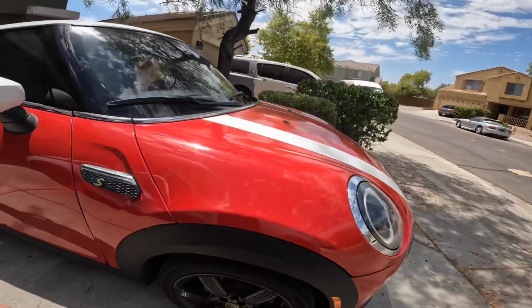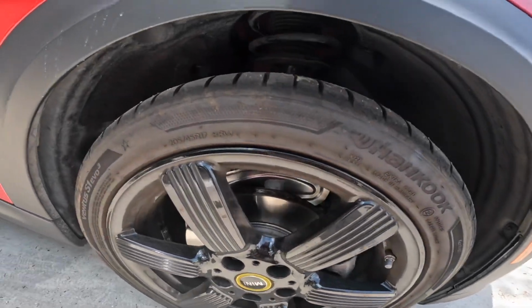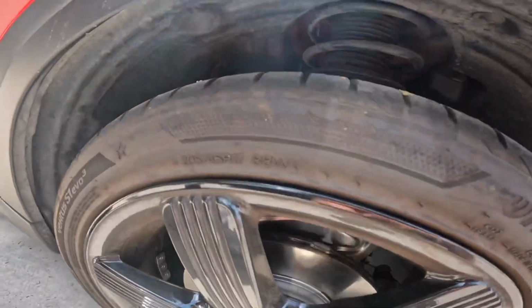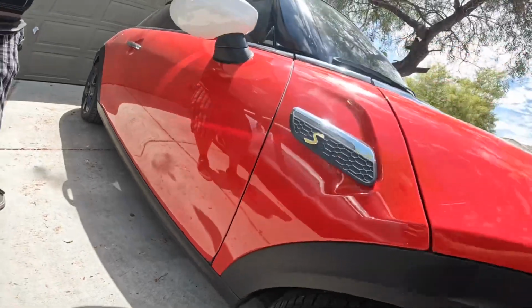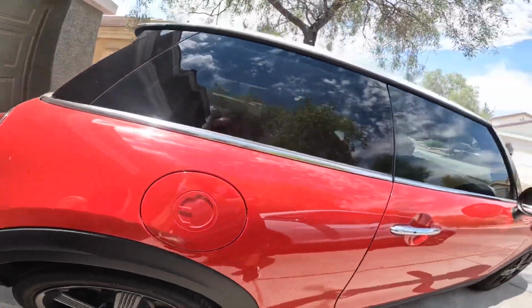So it was right here. Don't see any damage. Must have just gotten stuck in there somewhere. I don't even see any scratches or anything, so looks like it's okay. See anything on the back tire? That thing popped out and hit the side of the car or anything? No, don't see anything. The car's good.